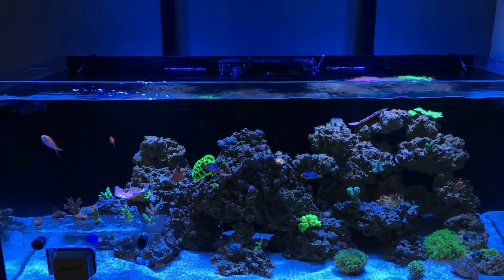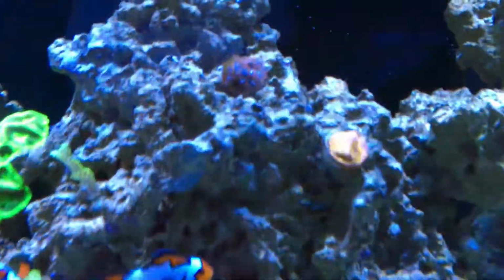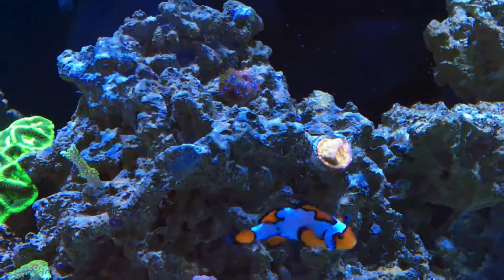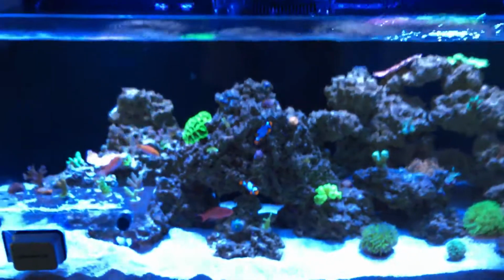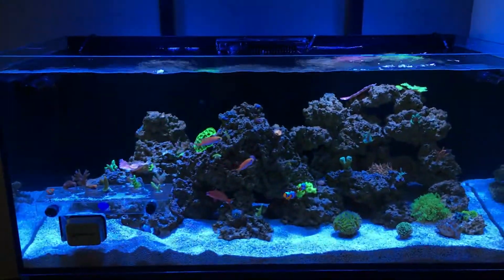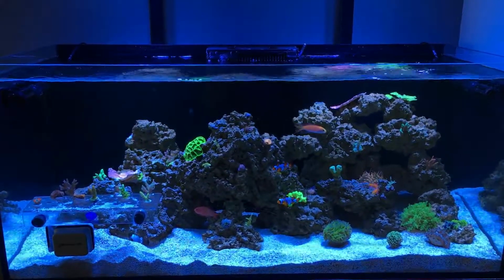Because the Bryopsis treatment seems to be going well. Nothing seems to be getting hurt, actually, except for this lepto. This lepto, I can never get a good shot because of the lighting, but it is not looking good. It's losing parts of it. I mean, it's hard to tell, but it's about the only thing that seems to be having a negative effect to possibly the Bryopsis treatment. It's hard to tell for sure.